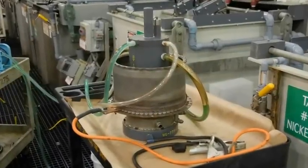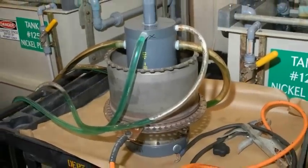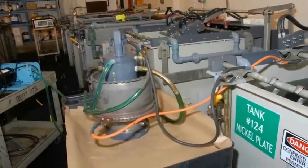Out-of-tank plating is when you physically have the part sitting on the tank or adjacent to the tank, versus being inside. It allows us to plate adjacent to the tank. We just pump the solution out and it pumps it back in. We're not taking up any tank room. We're not taking up any additional rectifier space.